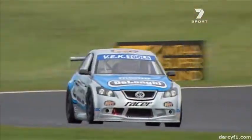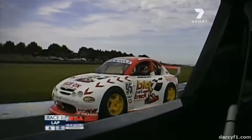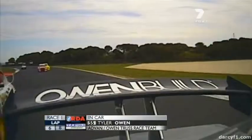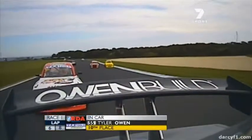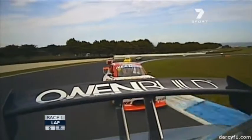And the hard thing is when you're behind and you see all that happening, you see it unfold, you can't do anything about it. You're braking as hard as you can. Someone pulls across and there's contact. Tyler Owen going by Simon Smith. That is for position 9. This charge continues.